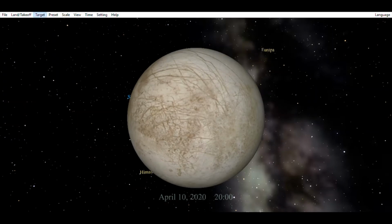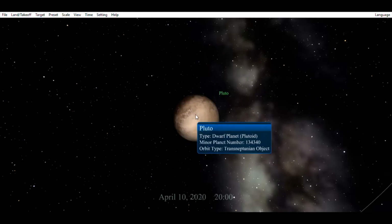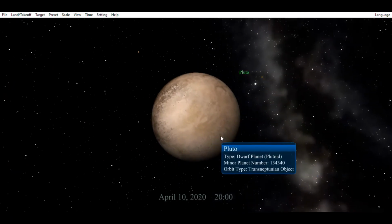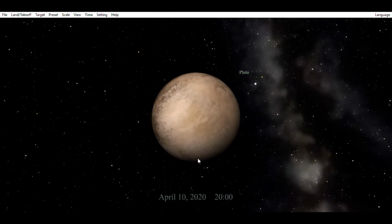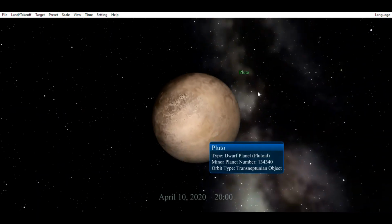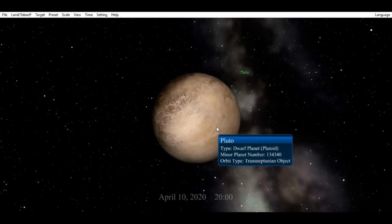All right, so let's take a quick look at a dwarf planet. Let's go see the most famous of all of the dwarf planets, Pluto. Here we go. So here we have Pluto, and Pluto, as we all know, used to be considered a regular planet, and then it got demoted to a dwarf planet because they realized that there were many, many other planets, about 1,000 other planets, that were very similar to Pluto in all the ways that it was different from the rest of the planets.